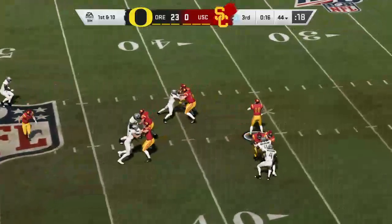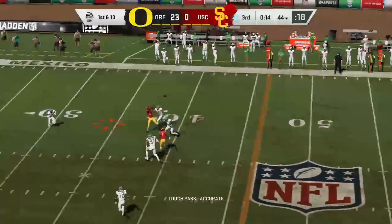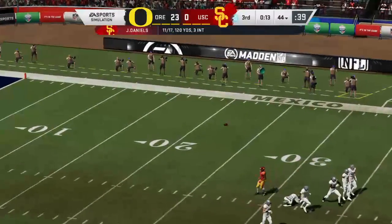On first down, Daniels. His throw incomplete.